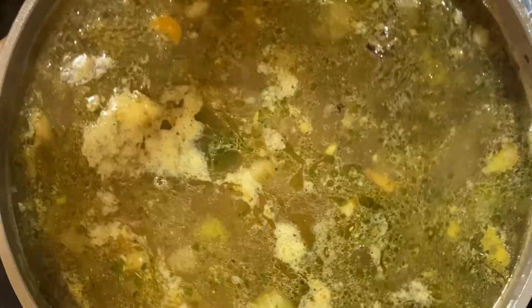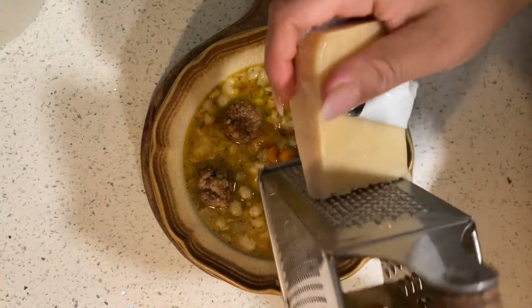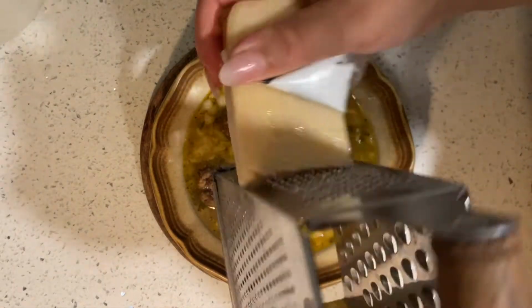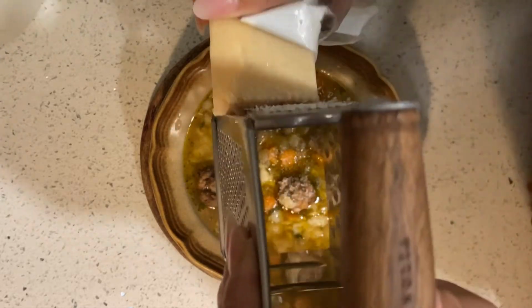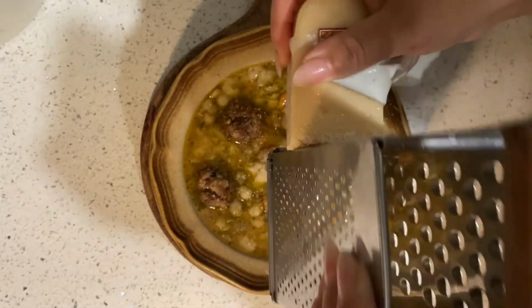I like to get the fresh Parmesan that's in the little triangle pieces, not the shredded, already fake stuff basically, like the Kraft. I don't get that. I get the real one that you have to grate, and that is so good.